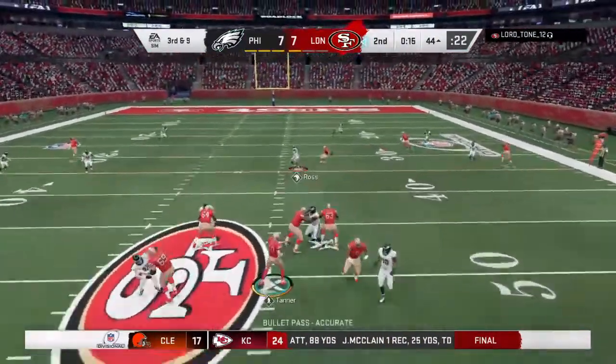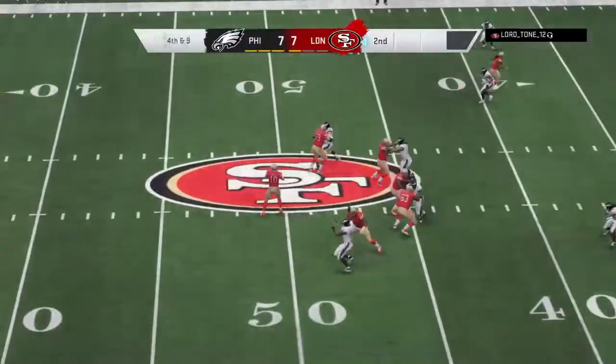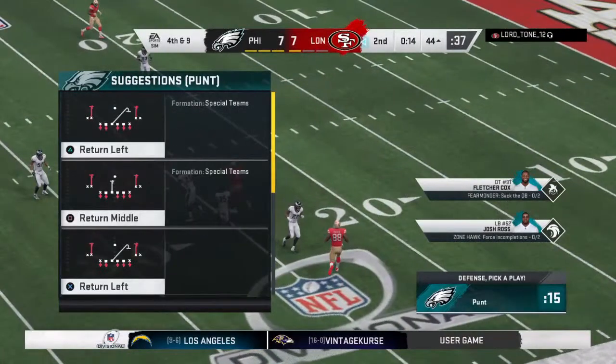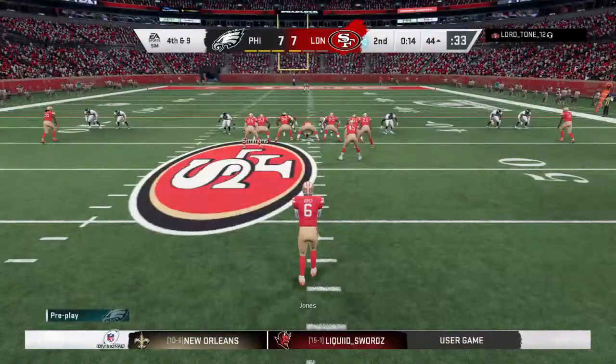On third down, Tanner. That'll be incomplete as the clock will stop with 14 seconds remaining. Greedy Williams, the rookie out of LSU, there to knock it away. So on fourth down, here's Chris Jones to punt it away.